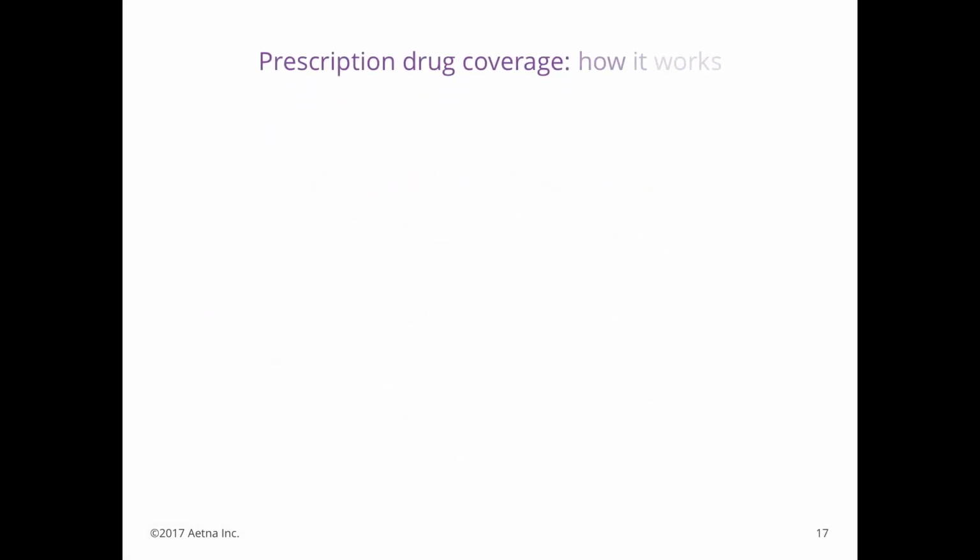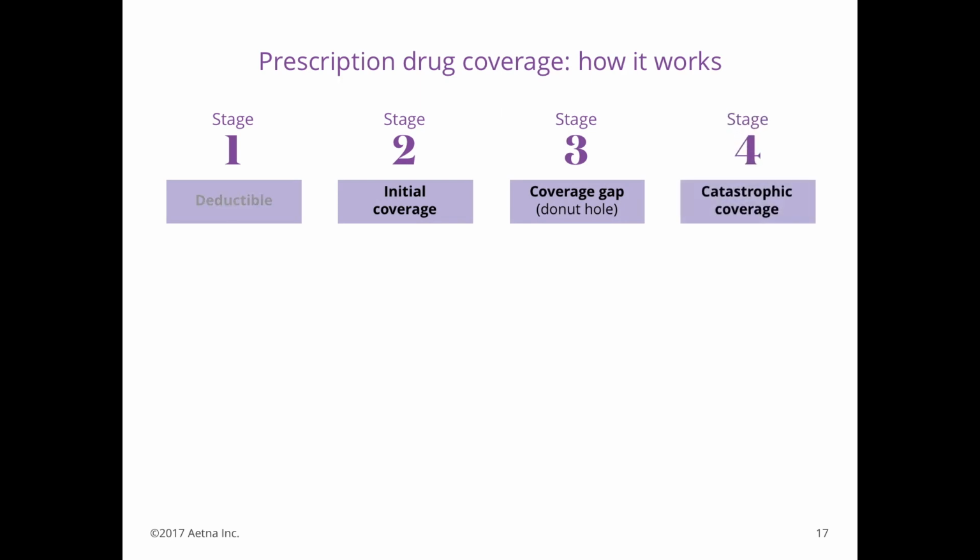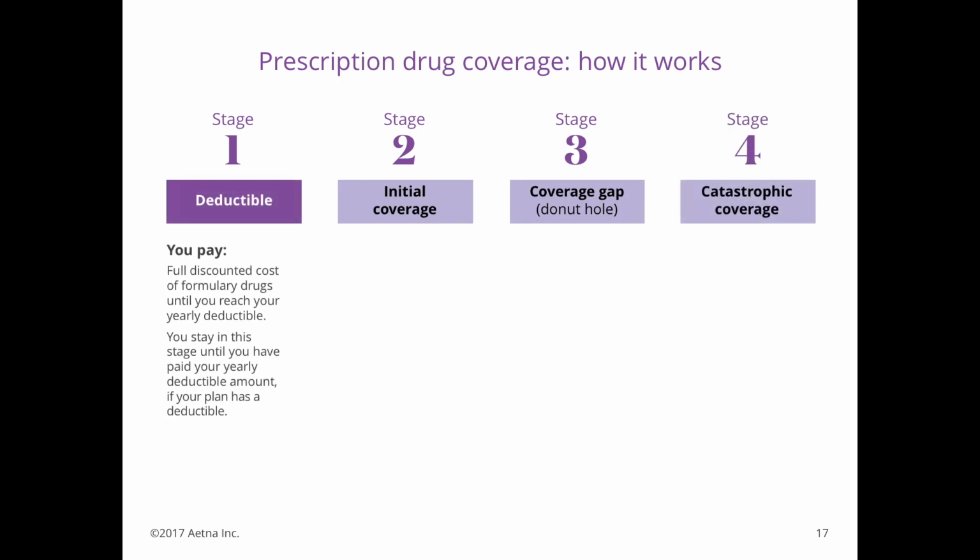Now let's talk more about Part D, Medicare's prescription drug program. Your Part D coverage has 4 basic phases: the deductible phase, the initial coverage period, the coverage gap, and catastrophic coverage. In the deductible phase, you pay the cost of formulary drugs until you reach your yearly deductible. You stay in this stage until you have paid your yearly deductible amount, if your plan has a deductible.